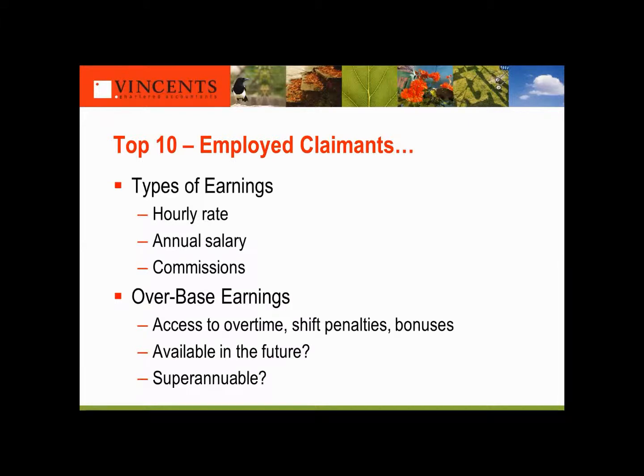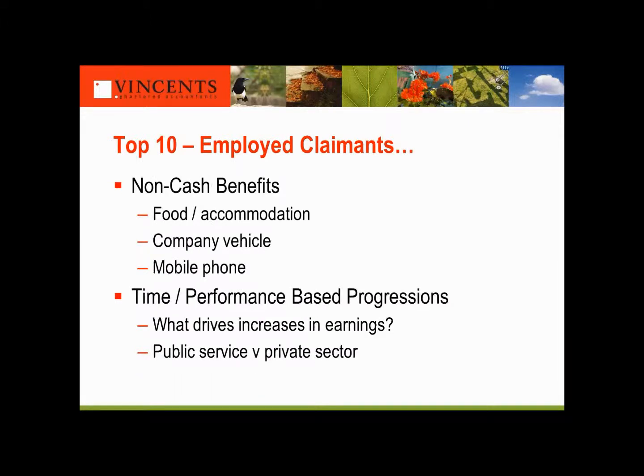So that superannuation question is fairly important because there are some occupations where the over-base payments, overtime, shift penalties are included in the definition of superannuationable earnings, and there are some where it isn't. So you could have a situation where someone's earnings were $50,000 a year on a base salary basis, and then more like $100,000 after you added all the over-base payments. Now, ordinarily, the calculation of superannuation without any further guidance would be calculated on the $100,000 a year, where in fact superannuation may only apply to the first 50. So it's just really getting an idea of what does comprise your claimant's earnings.